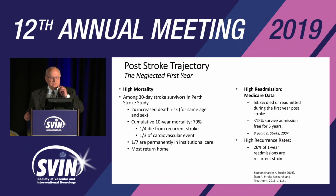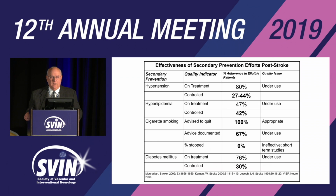how could we integrate this care delivery in better ways? So there is a high risk of mortality, readmissions and recurrences for Medicare data in the Perth stroke study. And most of the readmissions, or at least 26% of them, are for a stroke in a year's period. This is community data around how well we do risk factor control in the post-acute period.